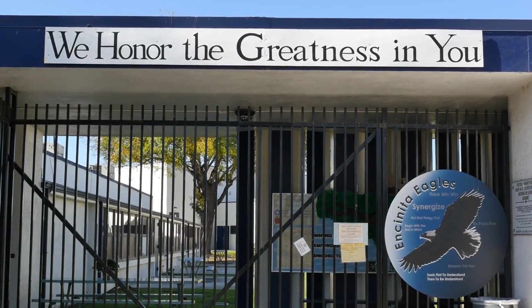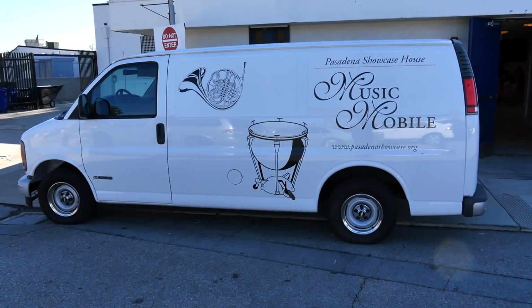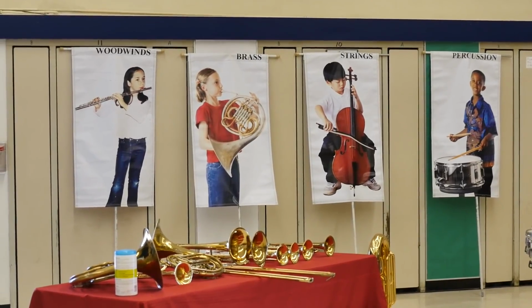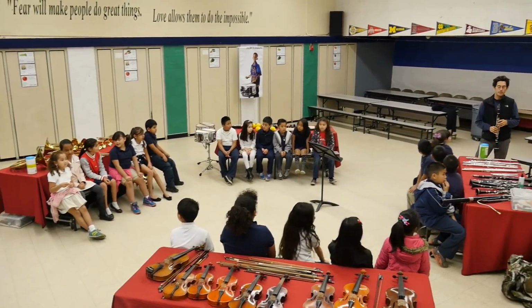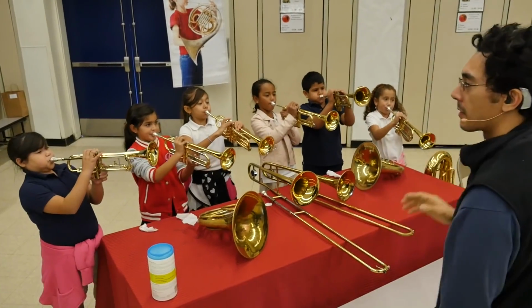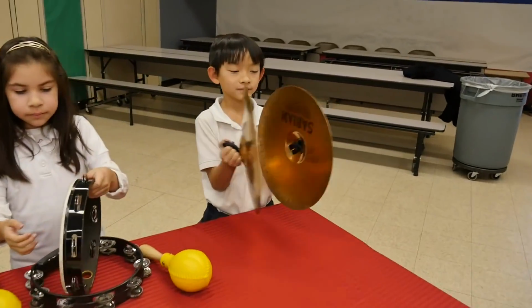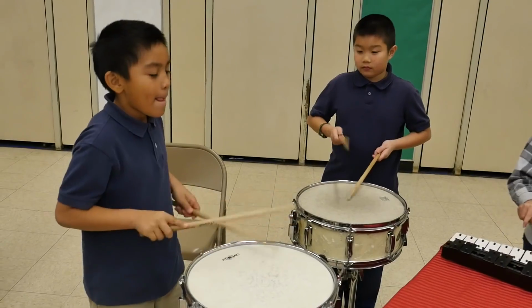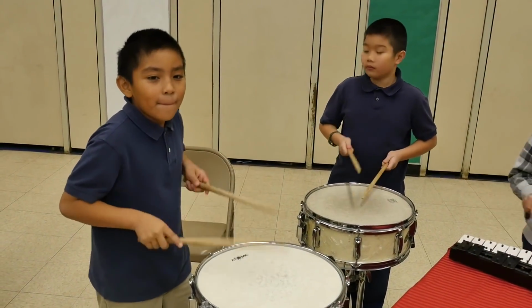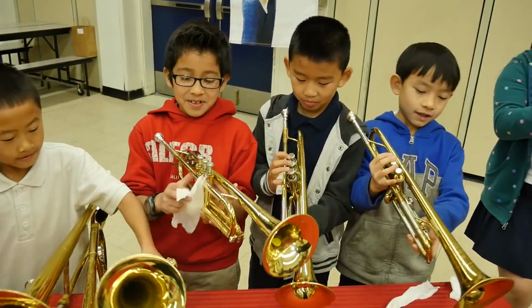Pasadena Showcase House Music Mobile. Created by PSHA in 1971, and now with the partnership of the Pasadena Conservatory of Music, the Music Mobile is a hands-on, award-winning program that is presented to 3rd grade students. It provides an introduction to classical music and the opportunity to play a selection of instruments and be part of a simulated orchestra. Over 100,000 students have participated since its inception.